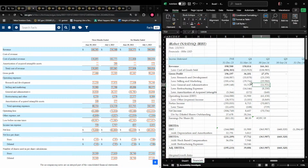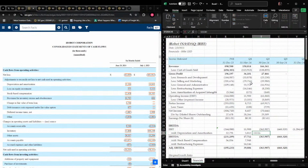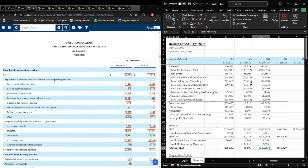What did I do here? I think I entered something in wrong. Oops. Catch your mistakes early. Even little mistakes like that would potentially land you in the hot seat. So that's why you always have to be paying attention when you're putting in these numbers. Really, really pay attention. Otherwise, you could find yourself without a job, right? Nobody wants that. Restructuring expenses, I already have that linked. There we go.